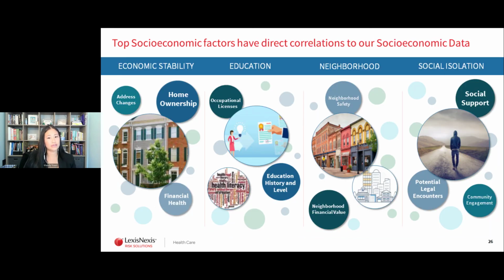All of those socioeconomic needs I mentioned in my previous slide translate directly to the attributes and care drivers we have in our solution, and I've listed a few in this slide. Things like education history, neighborhood financial value, financial health, and social support are just a few to call out. We can provide all of that information at the individual level and then aggregate it up.